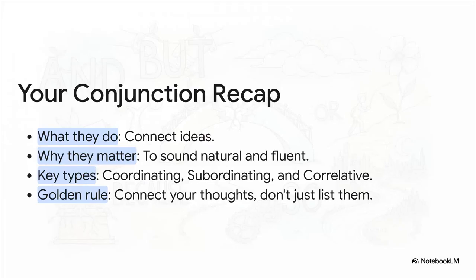All right, let's do a super quick recap. What do conjunctions do? They connect your ideas. Why do they matter? Because they are absolutely key to sounding natural and fluent. The main types to remember are coordinating, remember FANBOYS, subordinating, and correlative. And what's the golden rule? You got it. Connect your thoughts, don't just list them.